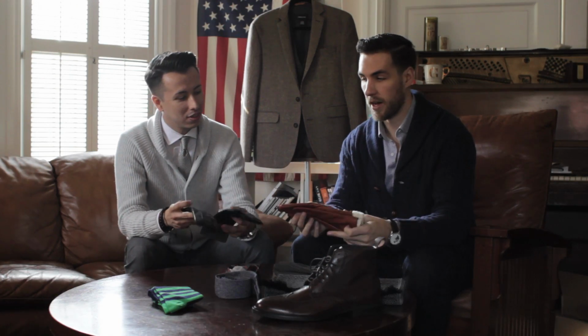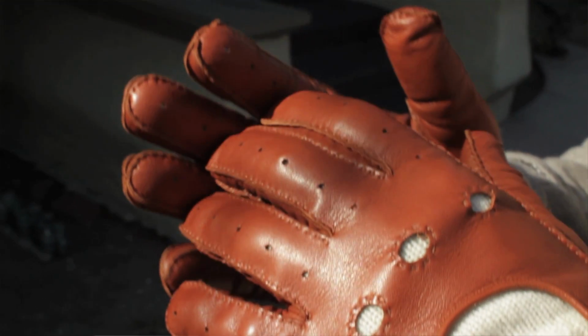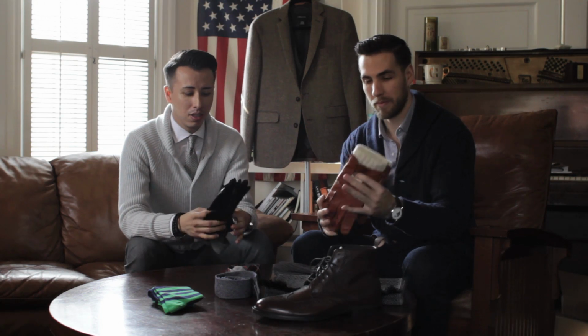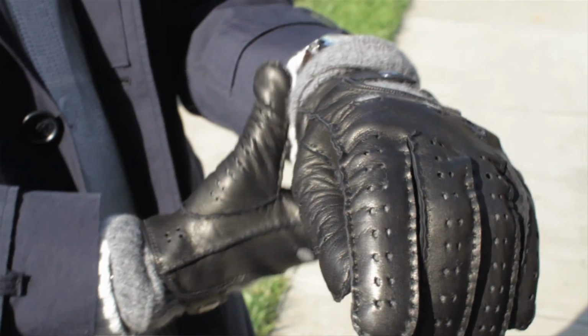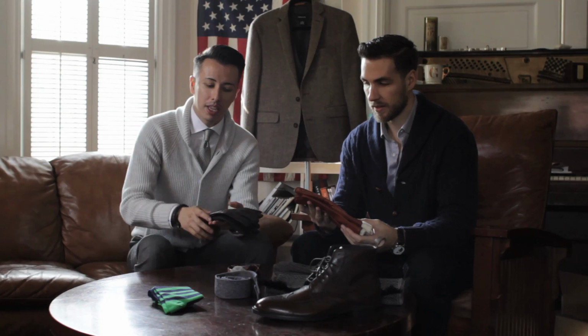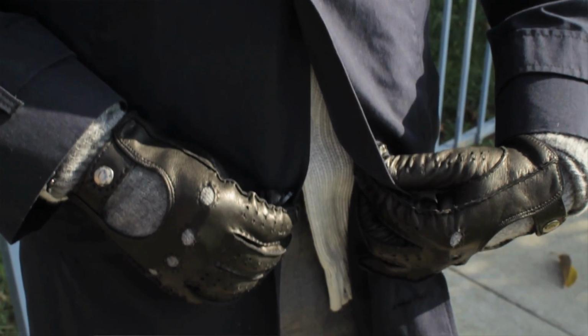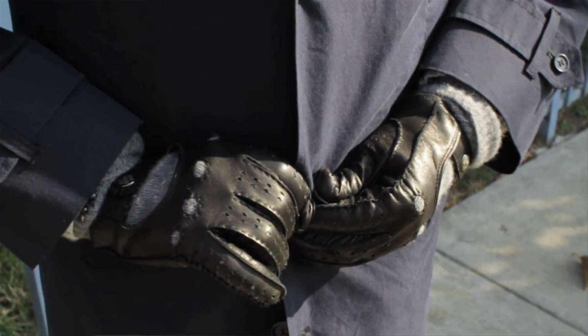We have these from Fratelli Orsini. They're deerskin and cashmere lined. These are beautiful. They're just some of the best gloves I've ever owned. The cashmere lining inside really gives it a different take on the classic driving glove. So that Steve McQueen look, you can almost James Bond it up.